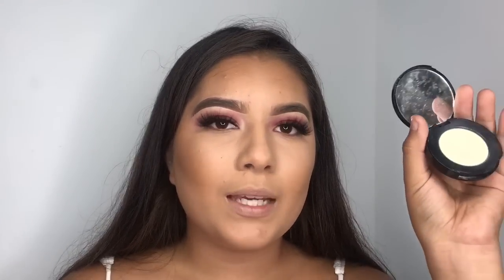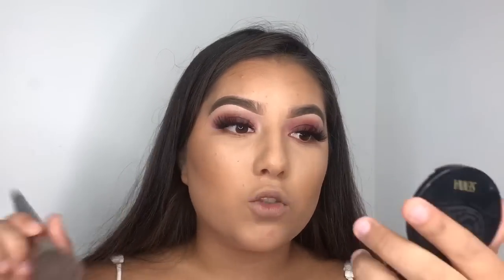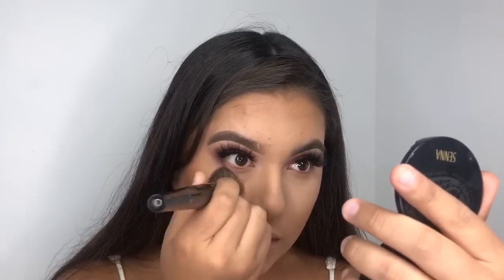If you know Kim Kardashian's under eye, the bright eye that she's very famous for, it's not always done with concealer, it's done with powders. And this, I swear by, oh my god, I can never go a day without using this. Well, I don't do my makeup every single day.